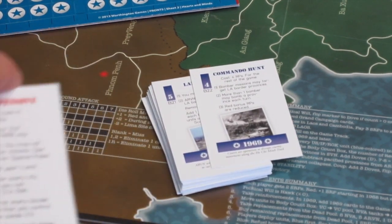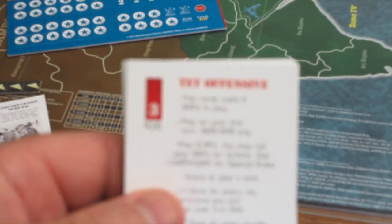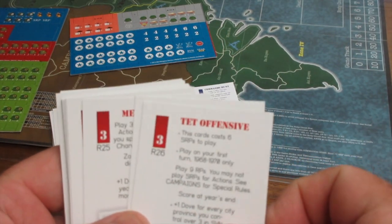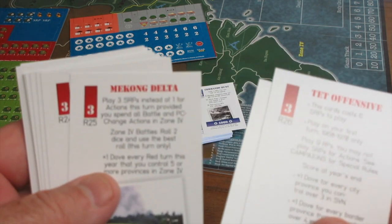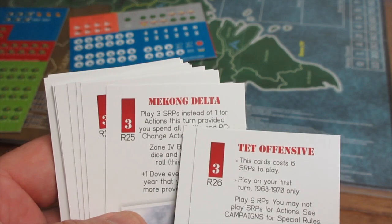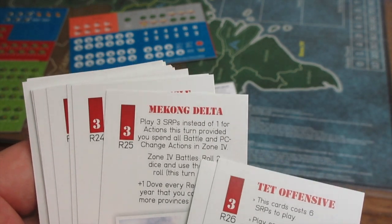You have special... Oh, that's horrible. Again. Tet Offensive. You have campaign cards that you can pick each year. Easter Offensive. Mekong Delta, you can see that costs 3 SR. You play for 3 SRPs instead of 1 for actions this turn, provided you spend them all in Zone 4.